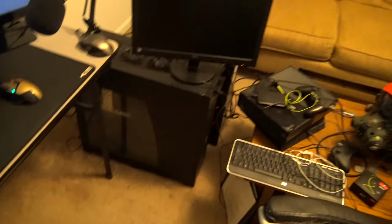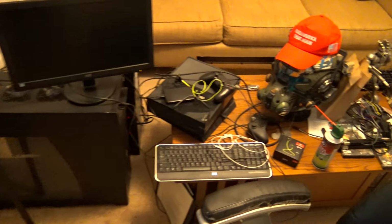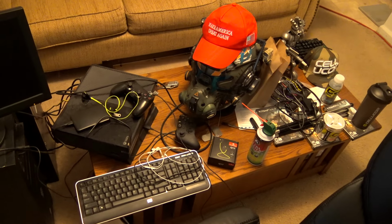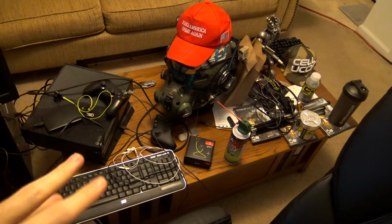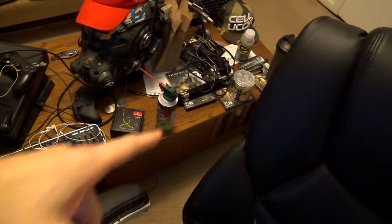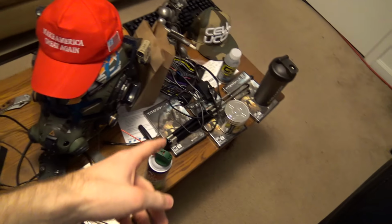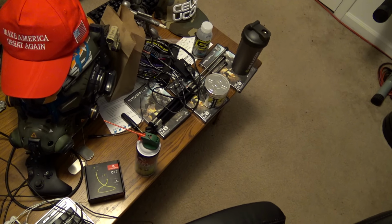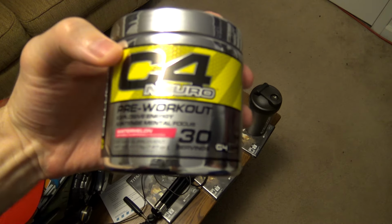Alright, where to go next? This is my table of bullshit. If you notice certain things, things will happen with this. I've had some people send me some products. Cellucor sent me all kinds of stuff, so expect something with this in the future.